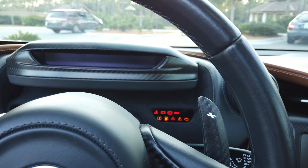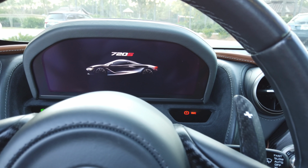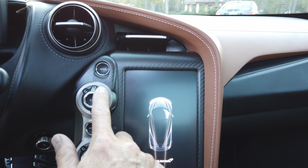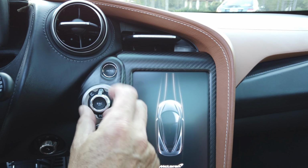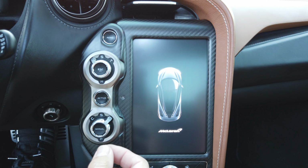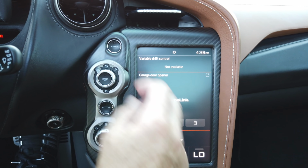And the dash is going to come up. I usually run it in track mode. As far as the powertrain goes, it's just my preference. You can change it from comfort to sport to track. Just driving around, comfort's amazing. You're going to be hard pressed to find a car that rides better.